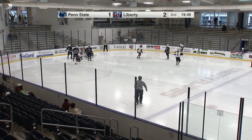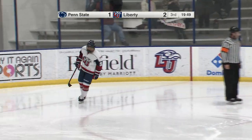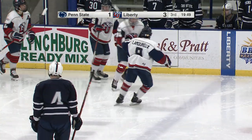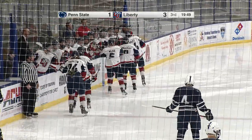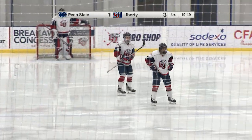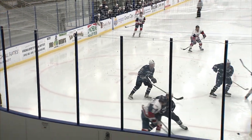And a quick goal right off the bat by the Flames. And just like that, they lead 3-1. A perfect start to the third period for LU, 11 seconds in. Great snipe by Dan Hawk right there. That was just right out of the gate, beating Gadowski before he could even blink. That's about the opposite of how you'd want to start the period with only a 1-goal deficit into the intermission.